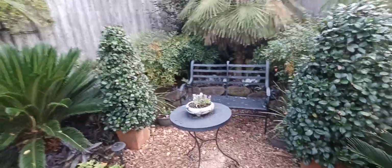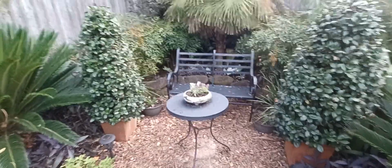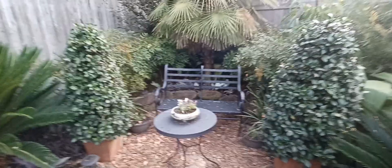But I started working in this corner. I got rid of the succulents. I've not had luck with succulents in these pots and troughs.